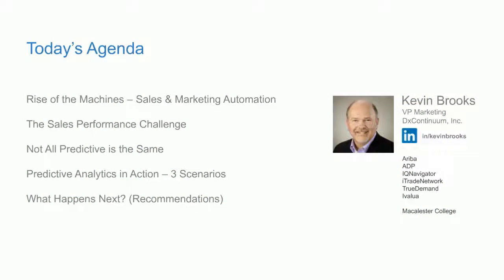So let's go ahead and get started. We're going to talk a little bit today, divided into five acts, if you will. We're going to start with what I call the rise of the machines, really what sales and marketing automation has done to the sales pipeline in B2B organizations today. We're going to look at what that means for the sales organization, how that affects sales performance, and when predictive comes in to address this, not all predictive approaches are the same.